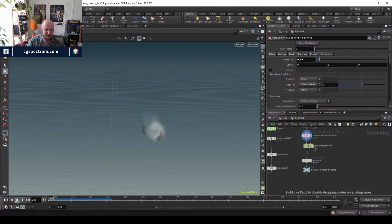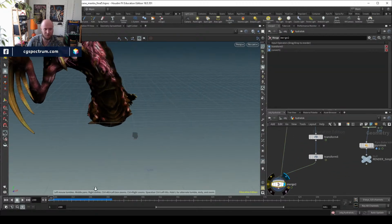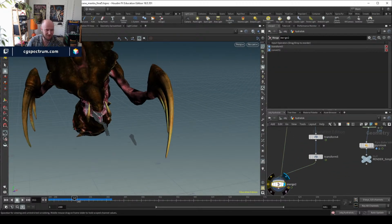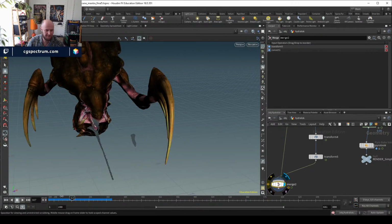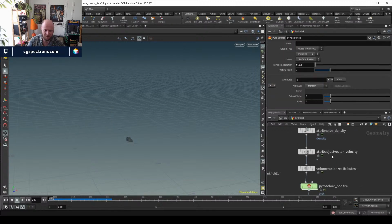The drool came out insane. Yeah, it's pretty crazy. It wasn't that difficult, just emitting fluid off the tongue. So yeah, I think it's pretty cool. I'm just going to try and set this guy's tongue on fire and see what happens.